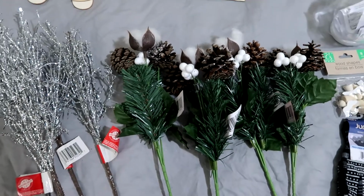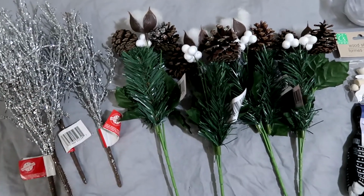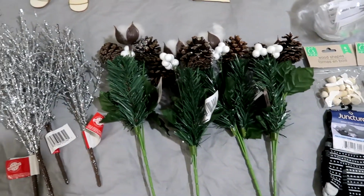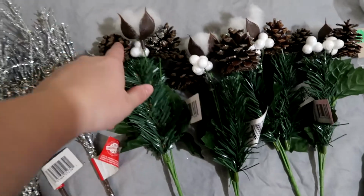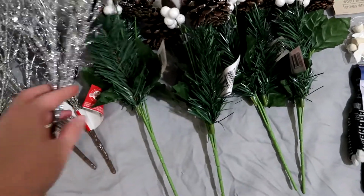I think almost all of my Christmas decor, we use white light. I just like the white lights. I like the whiter look, and then adding color accents in as we go, like the little bit of greenery or the brown from the pine cones. So these are all going to go together, and we actually bunch them together.